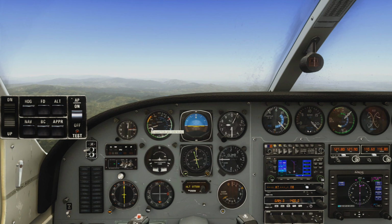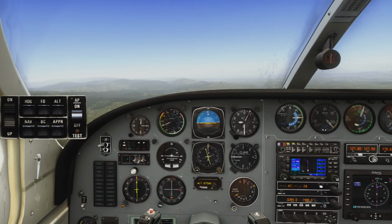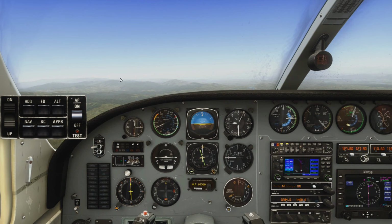All right, you can see we've been cruising about 182 knots. I'm gonna switch this to heading. We're gonna go out to the right just a little bit. This is the first elevation we've actually run into. It's been no real mountains to speak of until now.